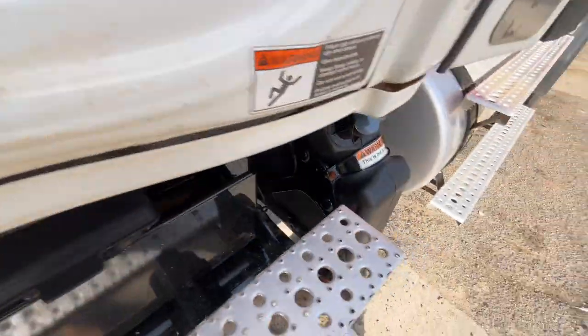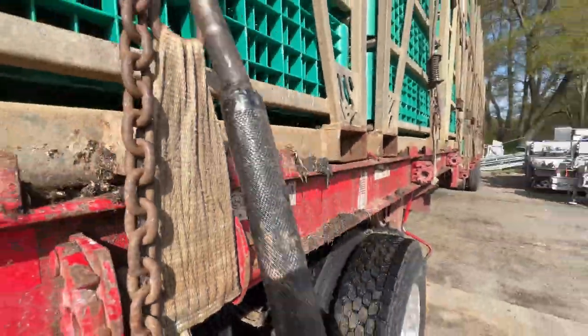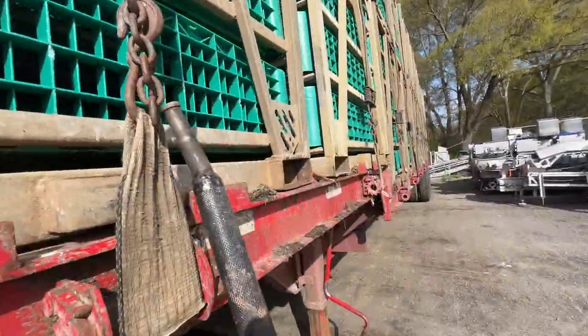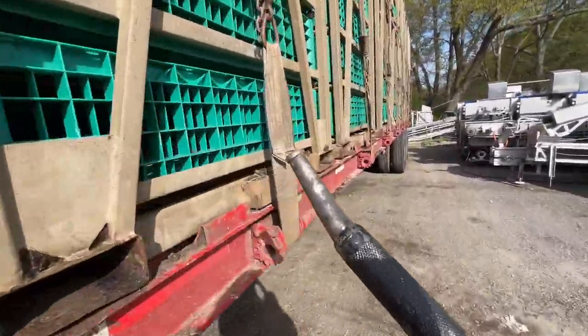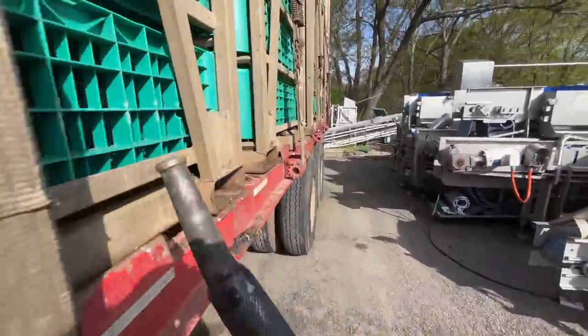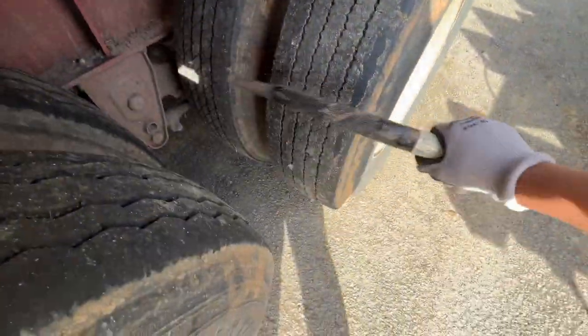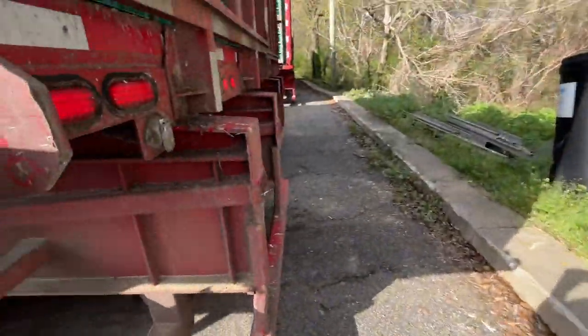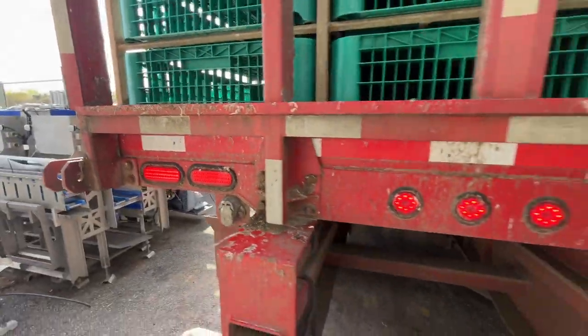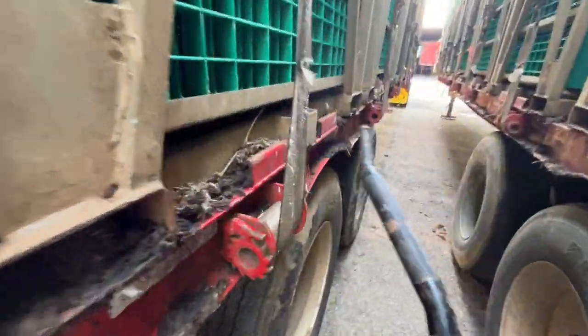All right, guys. Now the lights work. What we do is we check these straps, make sure they're not loose, because you don't want any crates falling off when you go down the street. This is how I check them. And then we're gonna hit our tires. Make sure these lights back here work. They work, they blinking. And then we do the same thing on the other side.